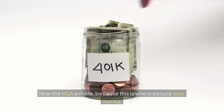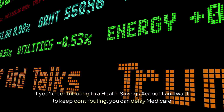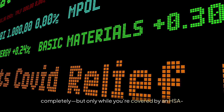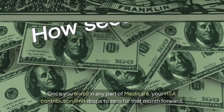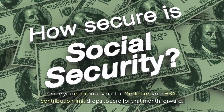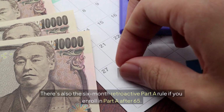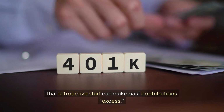Now the HSA wrinkle, because this is where people lose money. If you're contributing to a health savings account and want to keep contributing, you can delay Medicare completely, but only while you're covered by an HSA qualified plan through active employment at a large employer. Once you enroll in any part of Medicare, your HSA contribution limit drops to 0 for that month forward. There's also the 6-month retroactive Part A rule if you enroll in Part A after 65. That retroactive start can make past contributions excess.